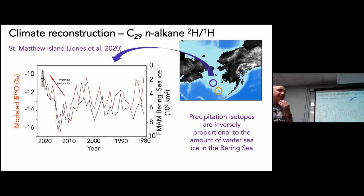Now we'll base the interpretation of the paleoclimate record on a nearby site where they've been doing a lot of modeling work to try to understand what is actually, besides temperature and latitude and elevation, impacting precipitation isotopes. So at St. Matthew Island, just in the north of our site a little bit, they looked at precipitation oxygen isotopes in a climate model compared to how much sea ice was over the Bering Sea. And they find this really strong inverse correlation where the more sea ice there is, the lower the isotope values. The less sea ice, the higher the isotope values. So that's kind of the framework we're going to use to interpret our data.